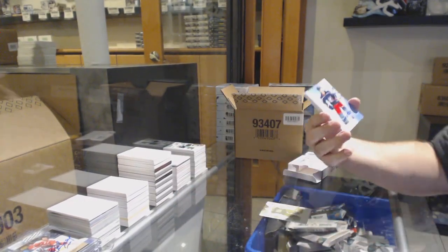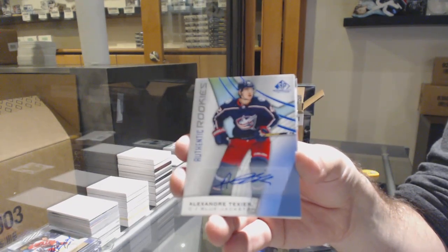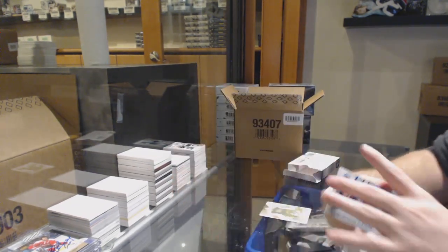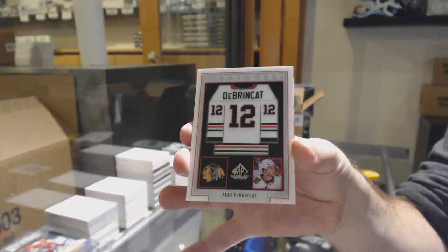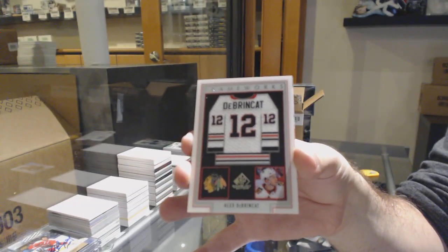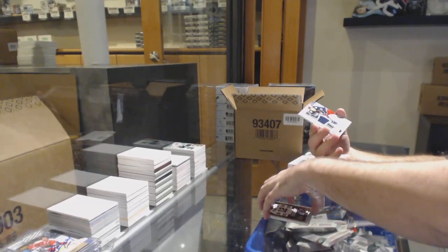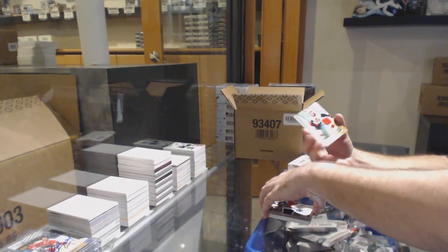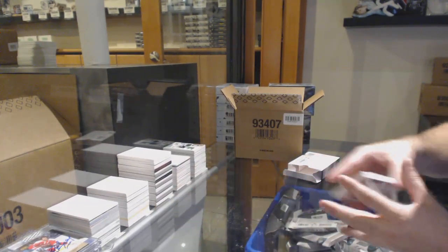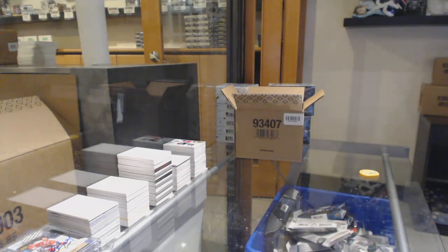For the Blue Jackets, Alexander Texier, rookie auto. For the Hawks, frameworks of Alex DeBrincat. For the Blue Jackets, Cam Atkinson, skills jersey. And Ottawa Senators, Brännström, rookie to $5.99. This has been a very good case.